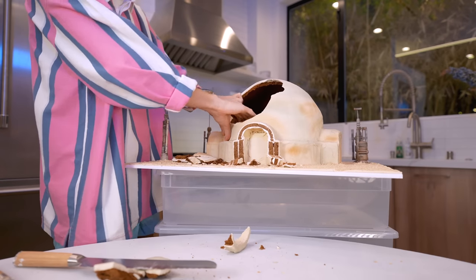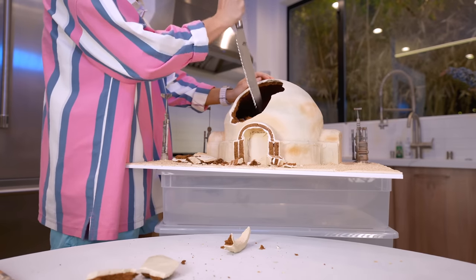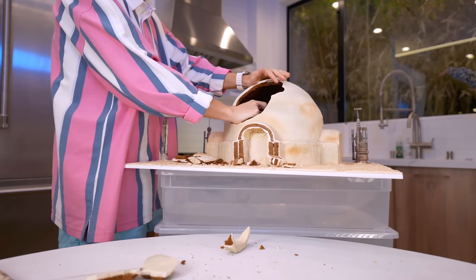Oh, there's paper here. What happens if we break through the paper? Luke Skywalker. Come on guys, I just fixed the roof. I thought it was a minor leak.